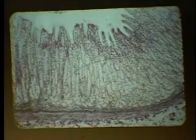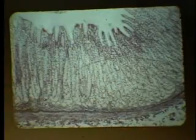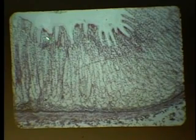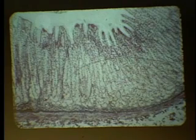What tissue are we in? Stomach. Good for you. Somebody knows this histology. If you're going to medicine, you've got to know your normal histology. You go into pathology and you'd flunk if you don't know your normal pathology. So there are reasons for drilling and drilling. So this is the mucous membrane of the stomach, and it's got three types of cells.